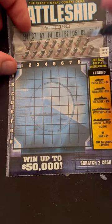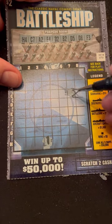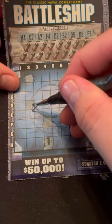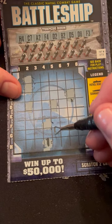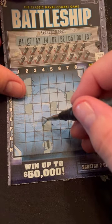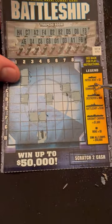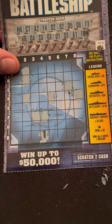Alright, so let's go right off. So we got an H4, C7, A2, F4, D2, B2, D5, D8, F3. All right, next row. Oh, and I totally forgot to explain how this works. So if you basically sink any of these ships, that's how you win. If you sink all 5, you get $50,000.